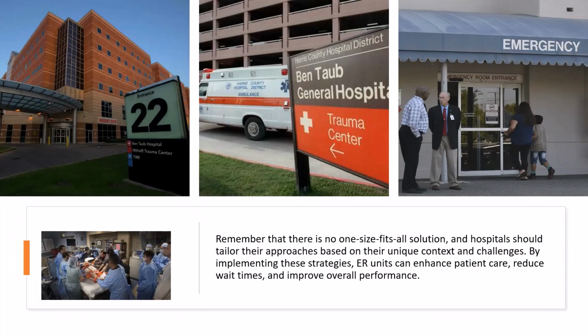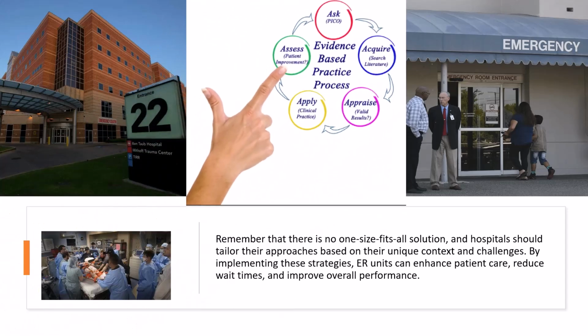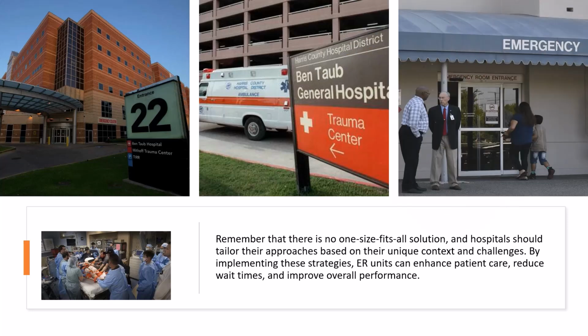Remember, there is no one-size-fits-all solution, and hospitals should tailor their approaches based on their unique context and challenges. By implementing these strategies, ERs can enhance patient care, reduce wait times, and improve overall performance. The hospital or facility should consider changes to practice and process, such as optimizing care transitions and leveraging technology.